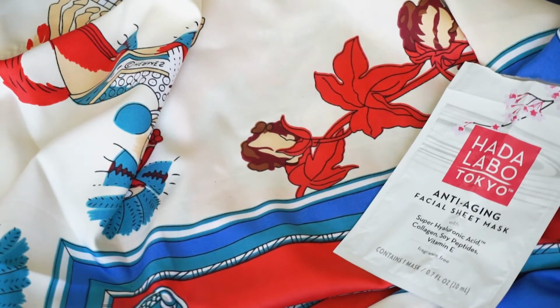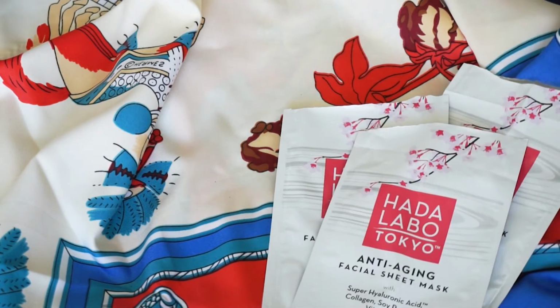I mentioned Hota Labo before, but I love their face masks as well. These are going to be kind of like this, but more concentrated. So on like a special evening, I'll put on a Hota Labo face mask. I do a lot of skincare research in this area. Believe me, face masks are mostly kind of bad for your skin.